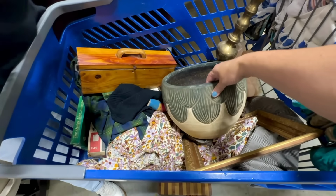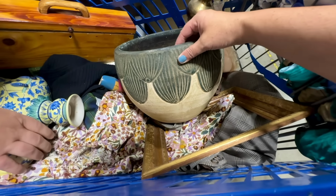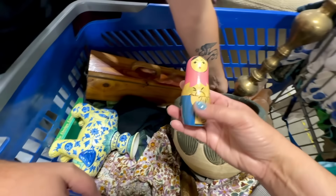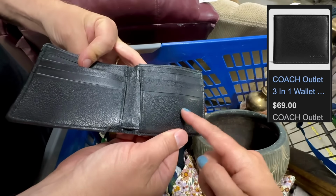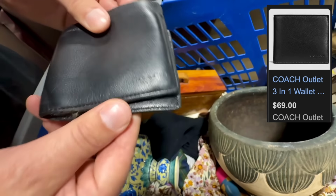Okay, we've got a beautiful pot that we're gonna find out how much it is and see if it counts as glass or if we can get it priced. I got a nice picture frame, brass candle holder, got some little Russian stacking dolls. Look at this, it's a leather wallet, but check out who it's by. Not bad.